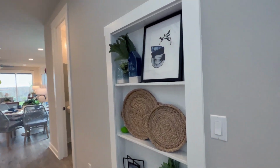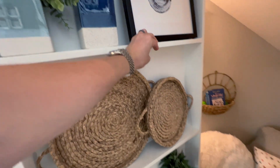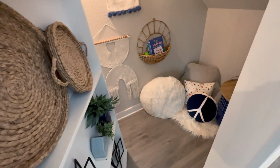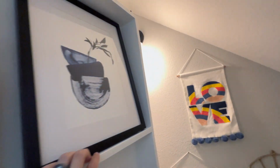Now, here's that little hidden feature I was talking about. If you look, you push this open and there's kind of a little hidden room in here. How cool is this? I could definitely see people using this for storage or having a fun little dog room for the fur babies or for the kids. Do a fun little room in here. What do you think? What would you put in here?